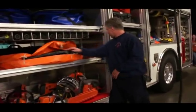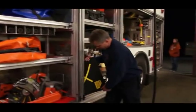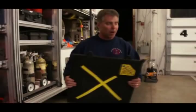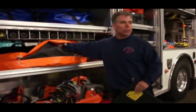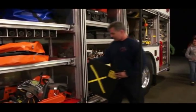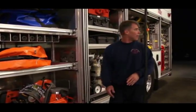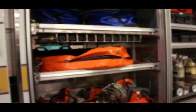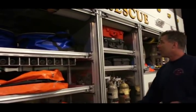But what these are, those are our low-pressure airbags. Most of the airbags that we have are like this, and this is what you'd use to lift any kind of a car, parts of houses, anything else. Relatively small compared to our other airbags, which are right in here. If you're lifting something like a semi that got rolled over onto a car, you put it in under that. For any kind of machinery or material processing, we can use the airbags to lift some of the heavier equipment.